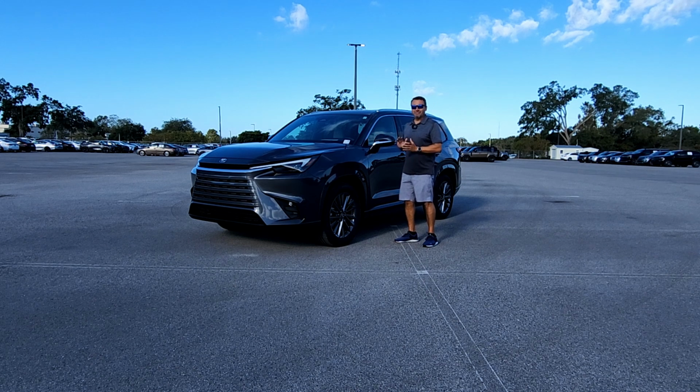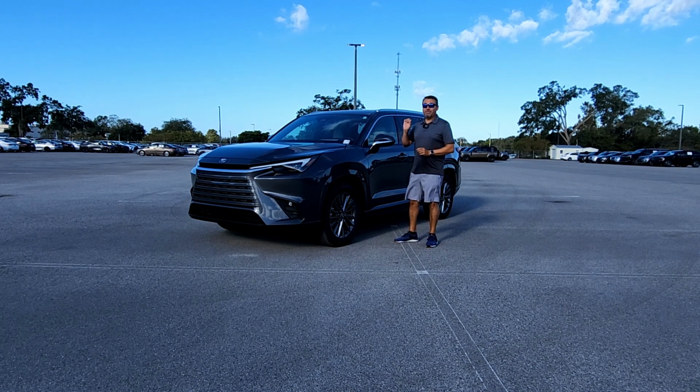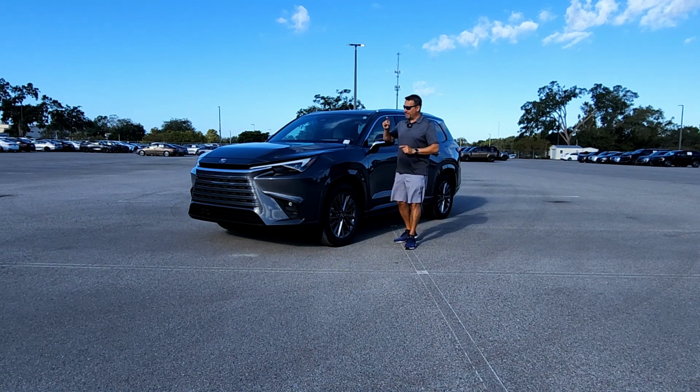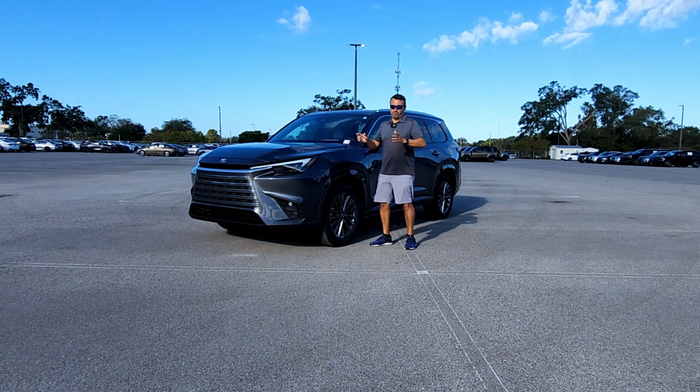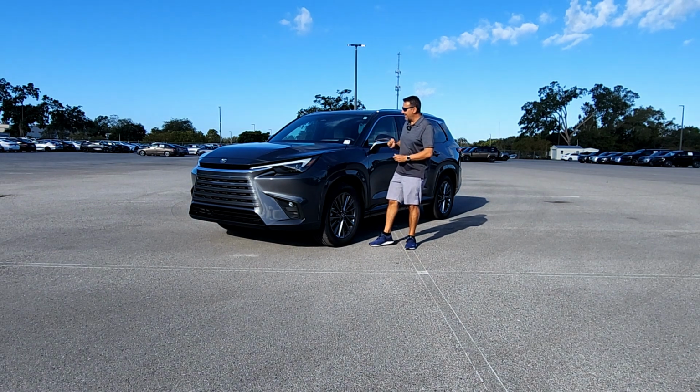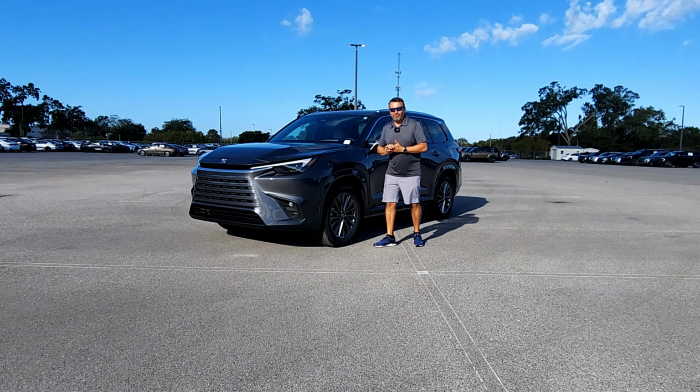And today, thanks to Lexus of Sarasota, I'm going to take you on a complete tour of this vehicle and see if it's worth paying $11,000 more, from base to base, from the Toyota Grand Highlander to the Lexus TX, and see what we get for the price tag.